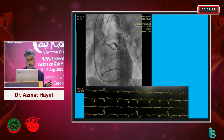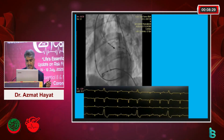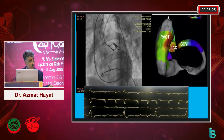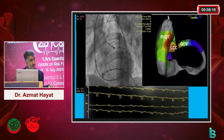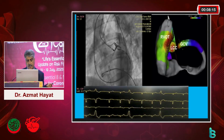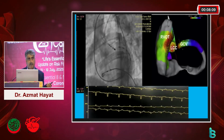But luckily, like all of our colleagues in Pakistan, we've all got mapping systems. So with the help of these mapping systems, now we know exactly where the spot is. In this case, it was the left coronary cusp, and I ablated a few millimeters away from the left main stem. So this is an advancement with the help of this 3D mapping system.